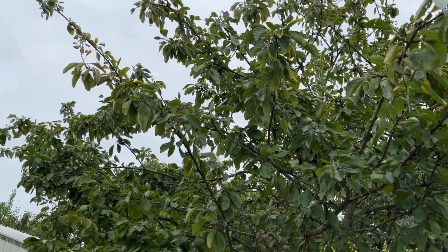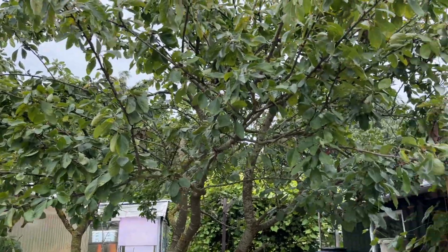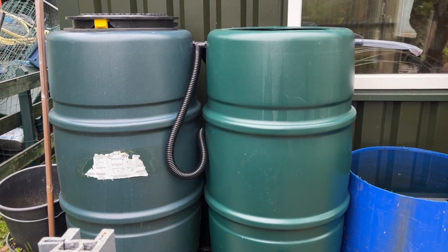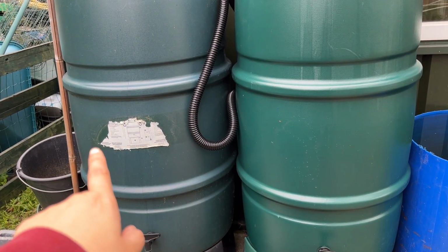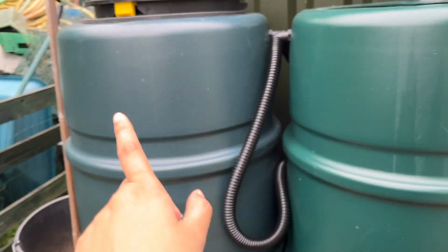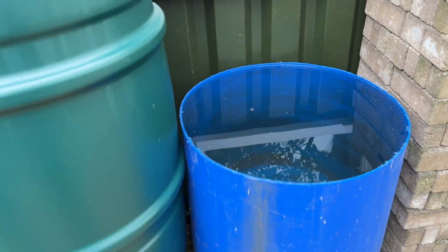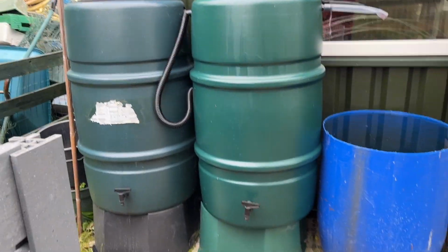Plum season is over. I did make a video about this year's plum season. So there's absolutely no more plums on the tree. We have had so much rain in the last month. At the beginning of July we had about half a barrel, and this was kind of empty. This was empty. So this now is full. This one is full. And this one is full. So that's how wet this season has been so far.